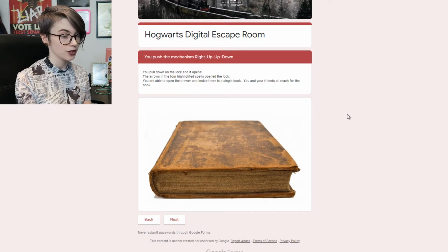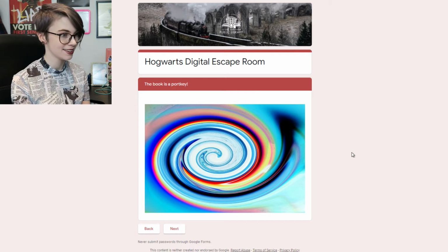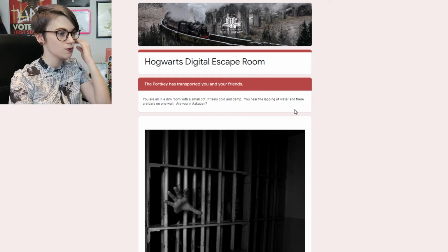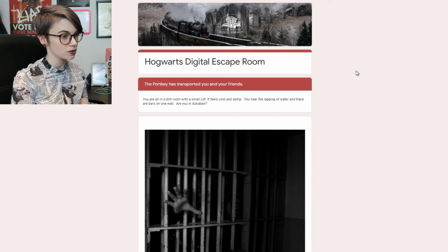You're able to open the drawer and inside there's a single book. You and your friends all reach for the book. I'm so glad I've made friends on my first day at Hogwarts. The book is a portkey! You're all in a dim room with a small cot. It feels cold and damp. You hear the lapping of water and there are bars on one wall.